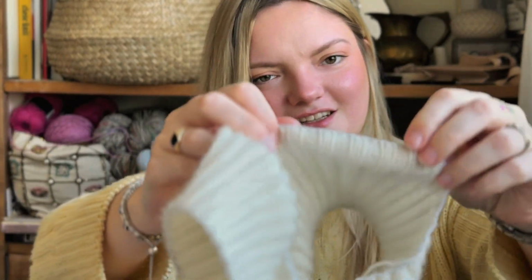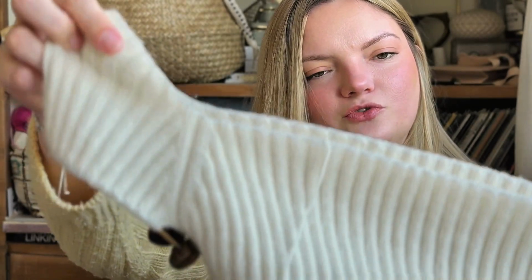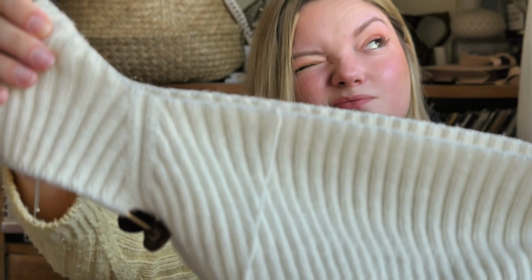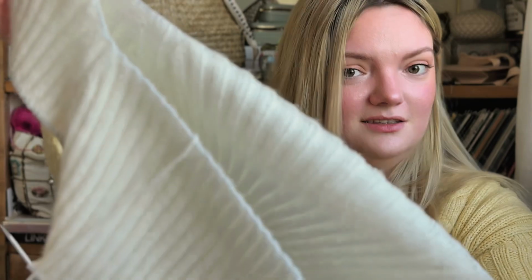What should I say about it? In the pattern, you're supposed to cast on using long tail cast on. I made it my way. The designer approved it, so that's kind of an experiment. I made a cast on using provisional cast on and elastic. So it's a provisional cast on, elastic, that's why it's really stretchy. I hope it won't be falling off my shoulders. Hopefully.